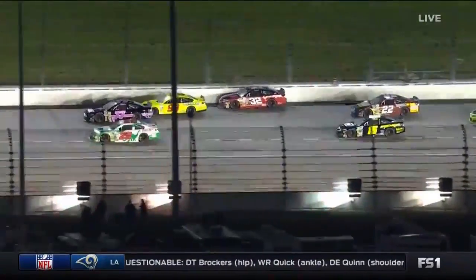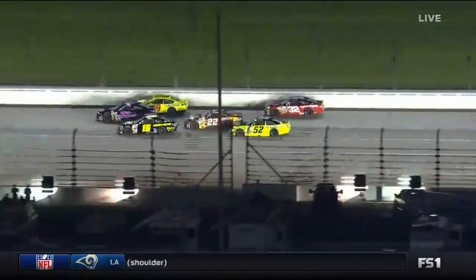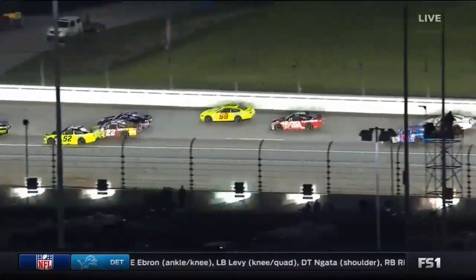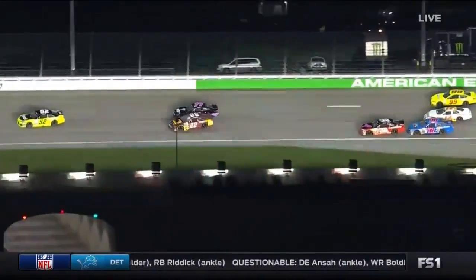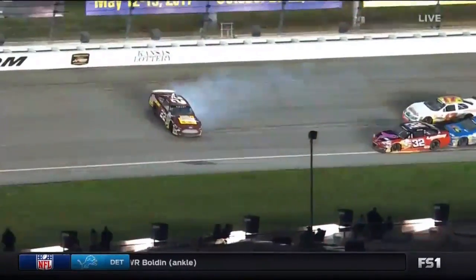You know, you see the 32 has to lift so much. And when you go 4 wide in the corner, I don't think the 77 even knew that they were going to be in that position. He's looking to his outside right now. Yeah, I don't think he realized that they were double file underneath him. Came down a little bit, got into Myatt.